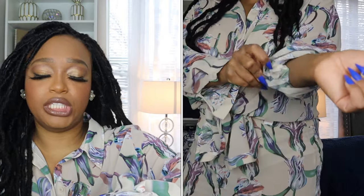But the top alone, I'm going to talk about the top. It's a sheer material. It's very thin, very breathable, airy. You can tie it up in the front if you want to. The top is pretty long. It's long in the back, which is nice because it can cover some areas. It's also long in the front, but you can tie it up in the front if you would like to accentuate your waist and pull it in and create more shape with this outfit.